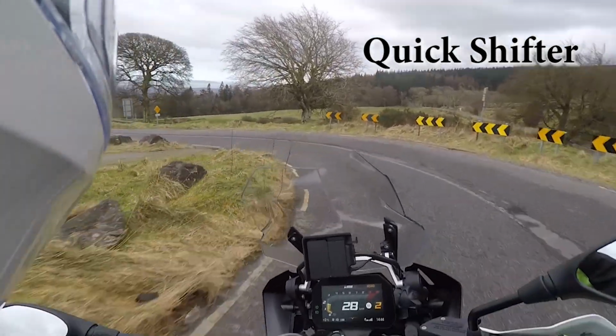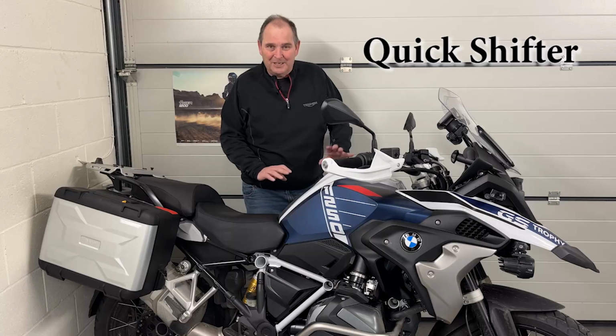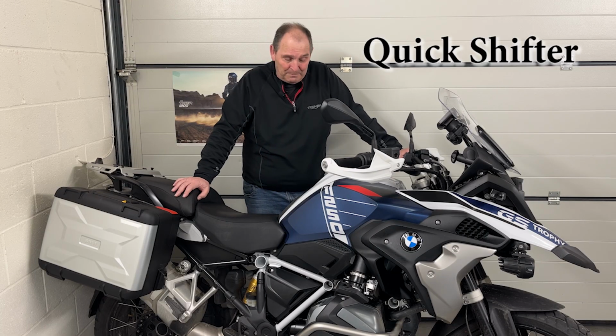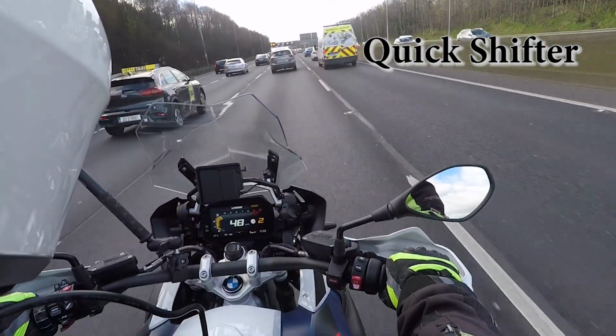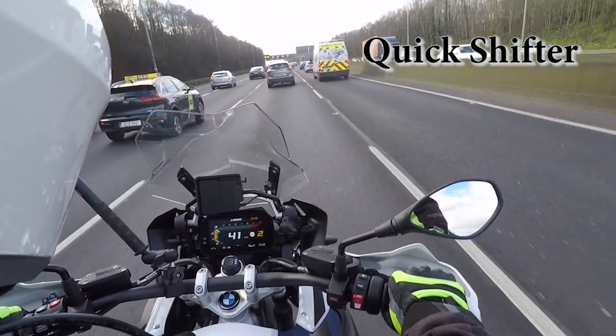Look, that quick shifter's not letting me change down. You can make yourself look a right idiot on this bike using the quick shifter at low speeds around town. In fact, I wouldn't bother using it at all. It really is rubbish. Oh, hell. That quick shifter's brutal.